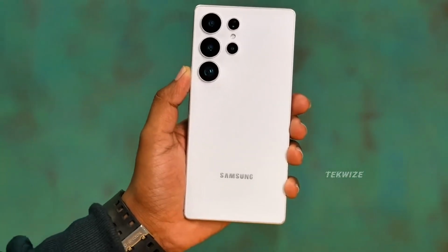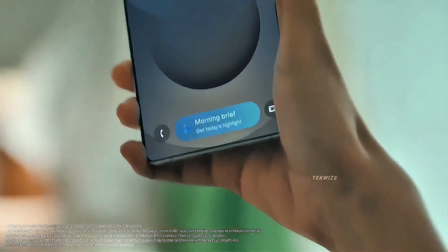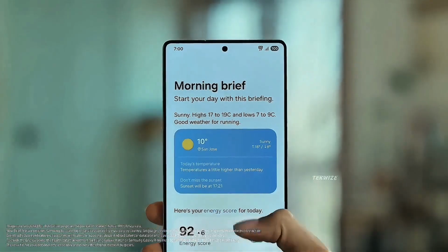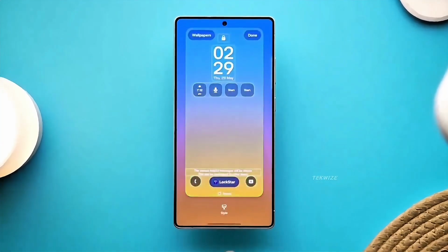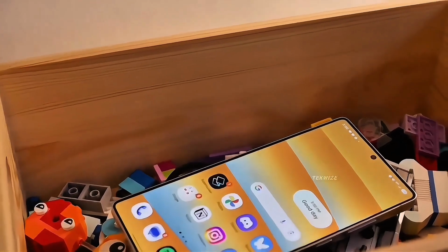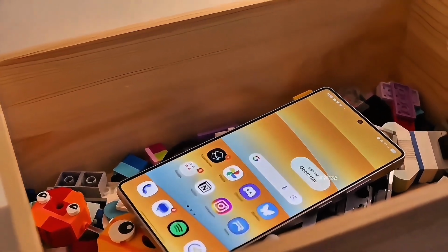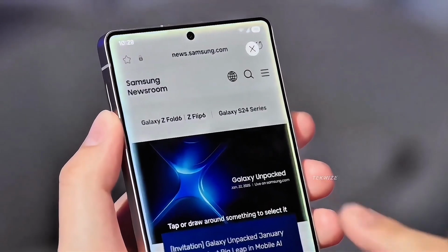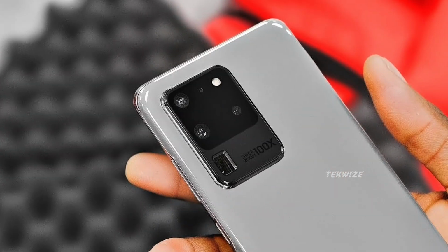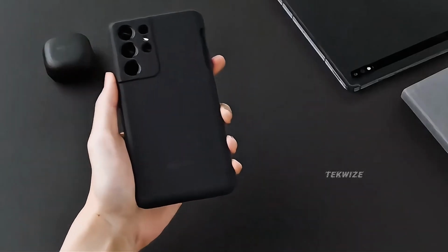Samsung's Galaxy phones have been killing it lately with flashy AI features and powerful hardware, but when it comes to RAM, they've been kind of playing it safe. While other brands have already jumped to 16GB, Samsung has been chilling at 12GB for a while now, especially with the Ultra models. Remember the Galaxy S20 Ultra and the S21 Ultra?